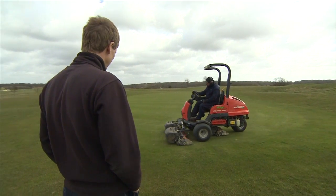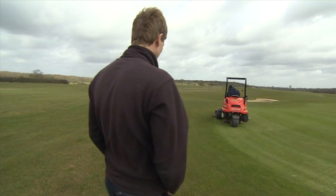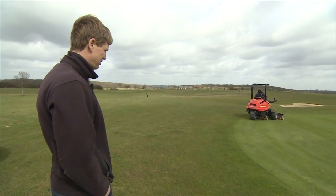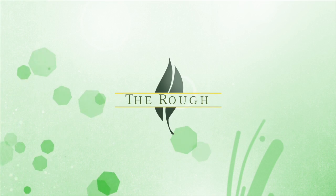I want to see year-round good greens, really. I think we're not far off that at the moment. I'd like to see our thatch levels reduced, which I think we're making great inroads in. But yes, good putting surfaces, because at the end of the day, we've got to make good putting surfaces for the golfers. That's why we're all here. That's what I want to achieve.